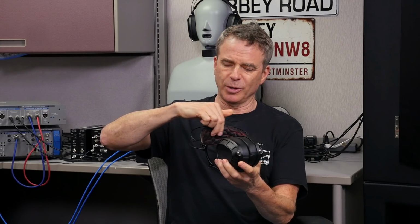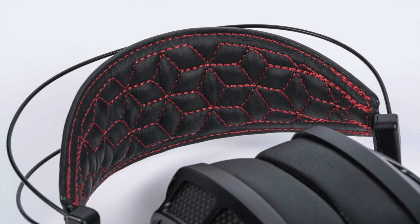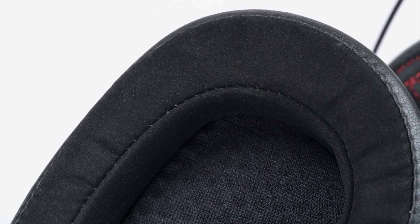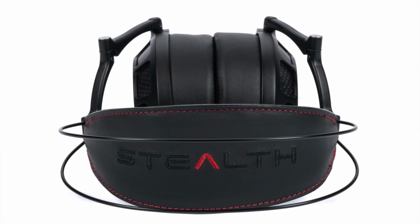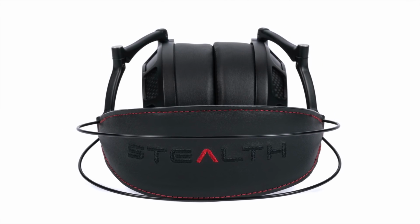Because the headband has also got a quilting inside it to give it a little bit of padding, and it's a wider design to spread the weight around. And then the ear pads have a very generous amount of surface area, so that they spread the pressure very evenly across the top of your head. And as a result, you have a headphone that is very comfortable, and you don't have any pressure points or hot spots. And again, you can wear it for hours.